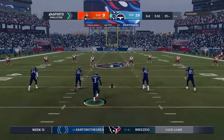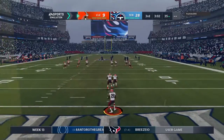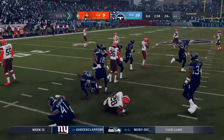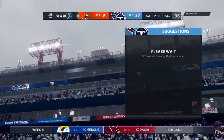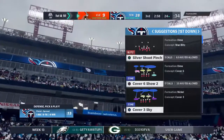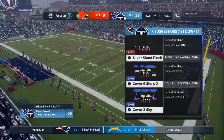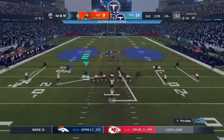Gostkowski now after the touchdown. He'll send this one away. And he won't quite make it to the 25. The Browns take over 1st and 10 at their own 24-yard line. The Browns drive about to get started.